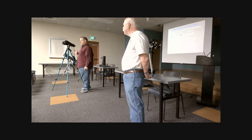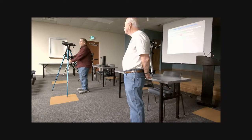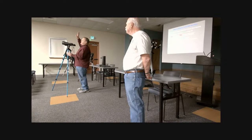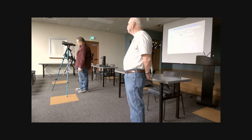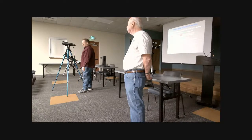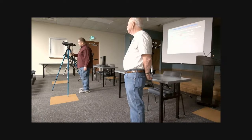One of the things that I had a problem with is when you get binoculars on a tripod, the centerpiece, well, I want this thing to go up high so that I can be looking straight up if I need to be. So this tripod was a particular setup that extends much higher than most tripods do.